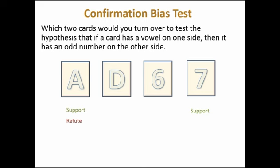Now, when I'm setting up a research project, oh, you better believe I set it up in a way where, let's put it this way, I would only flip over the 6 card if this was my experiment. There is no point in flipping over the 7. All it can do is support my belief. I would start with the 6, the one thing that could disprove my hypothesis and only disprove my hypothesis. If you flip over that 6, which is an even, and it has an A or some other vowel on the other side, then we know that the hypothesis is incorrect and we can quit flipping cards.